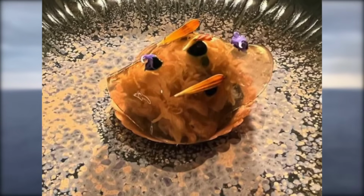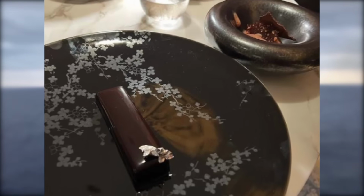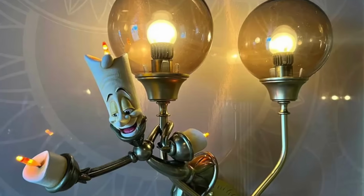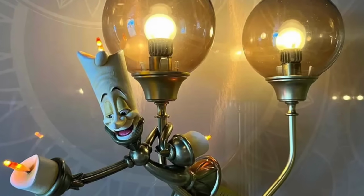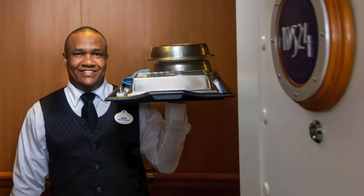These are crafted by 3 Michelin-starred chef Arnaud Lallement, and this restaurant pays tribute to our romance-loving character from Beauty and the Beast, Lumiere. And make sure you budget a little bit of tip money for room service.